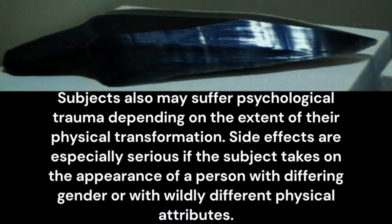Subjects may also suffer psychological trauma depending on the extent of their physical transformation. Side effects are especially serious if the subject takes on the appearance of a person with a different gender or wildly different physical attributes.